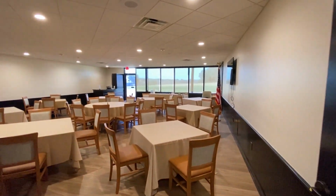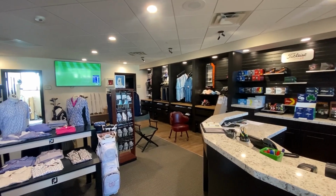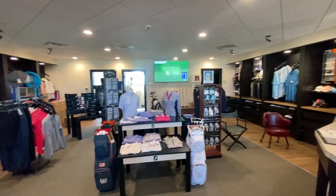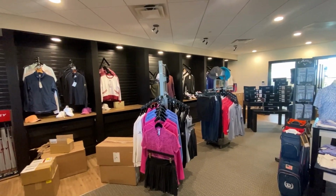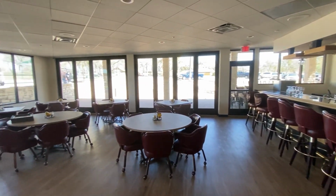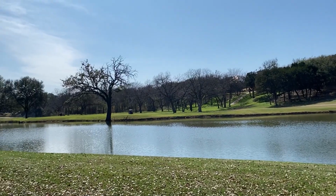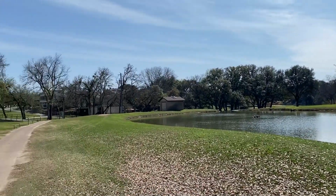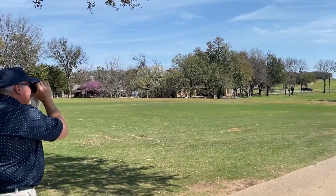They also have a couple different rooms for meetings and events. And of course, we got to show you the pro shop with all that swag to make you look good when you're hitting birdies out there. And last but not least, we've got the 19th hole, and this overlooks the first tee box. Great place to grab a drink afterwards. So if you're looking for a great place to land, De Cordova Bend is a fantastic spot to call home.